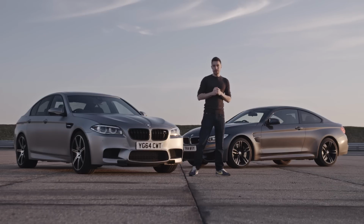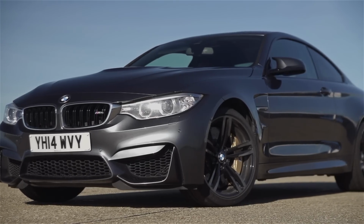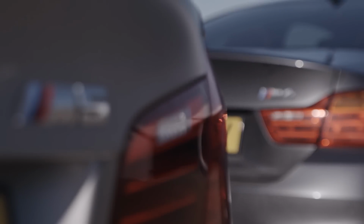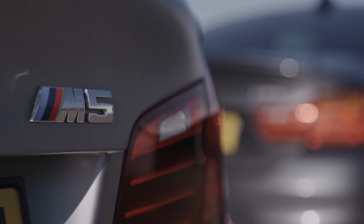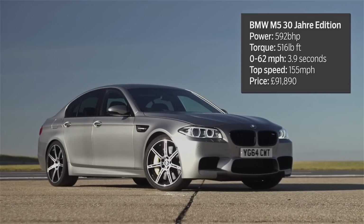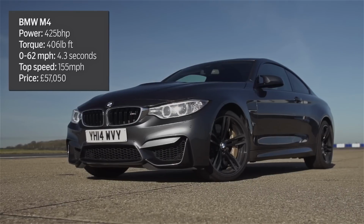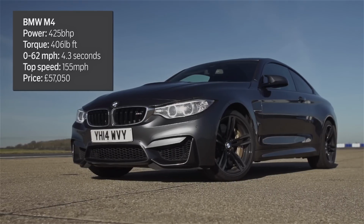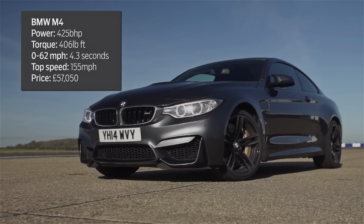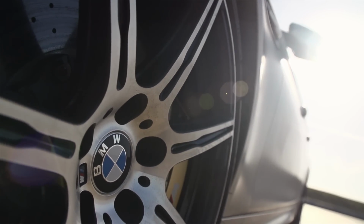Today, it goes up against its little brother from the M range, the M4, and we're going to find out which is faster on circuit, and first, which is more fun. There is no greater rivalry than a sibling rivalry. On paper, the bigger M5 has the M4 covered. It's more powerful and it's faster in a straight line. But which is more fun on circuit?